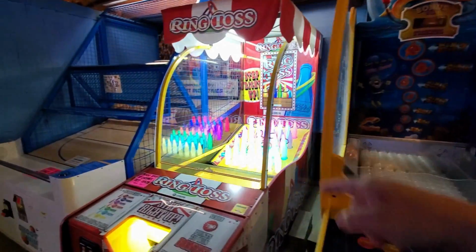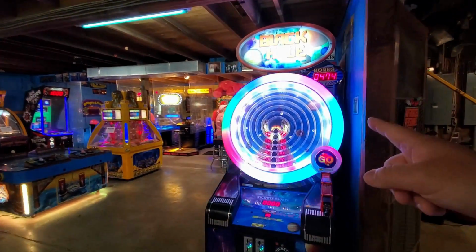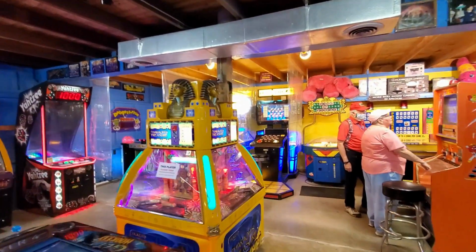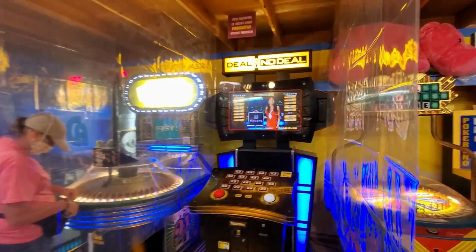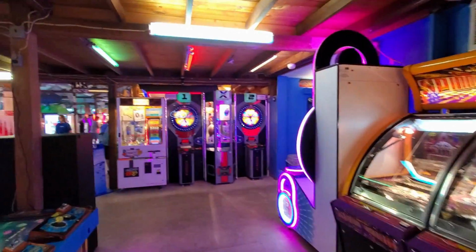Ring Toss, Black Hole, and they do have some barriers put up to protect ourselves from the other guests here. So they have some plastic sheathing in between the rides, I'm sorry, in between the games here. So they're doing what they can to keep it safe and still operational.